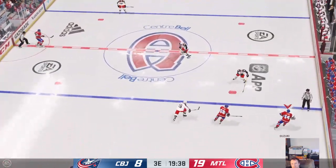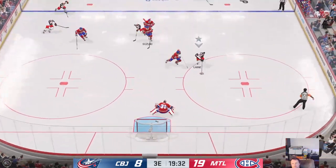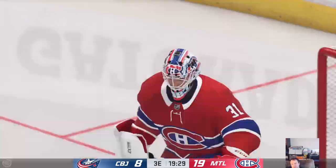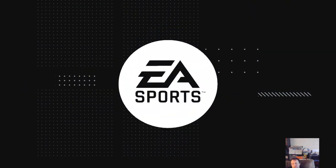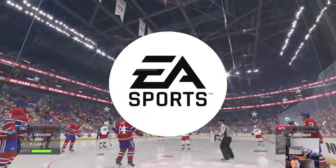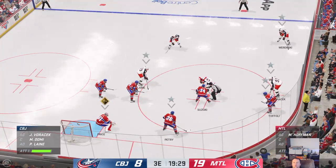Slides it to Suzuki. And now it's to Toffoli. Can't connect. And now it's grabbed by Werenski. Takes a shot. Turns it aside with the glove. There's the whistle as things will slow down here for a moment. Always a good play if you're not sure what's going on. Freeze the puck. Toffoli's on the receiving end of a big hit, and his bucket flies off. Now he's got to go collect that, too. Play set to resume with the faceoff ready to go.